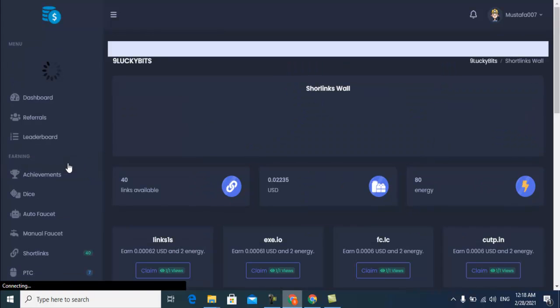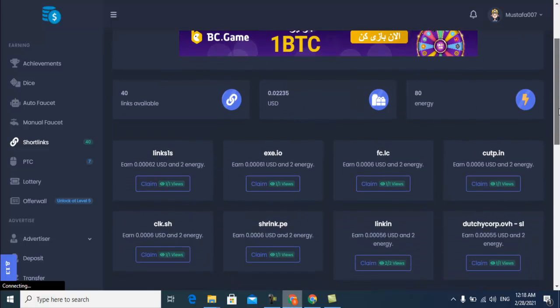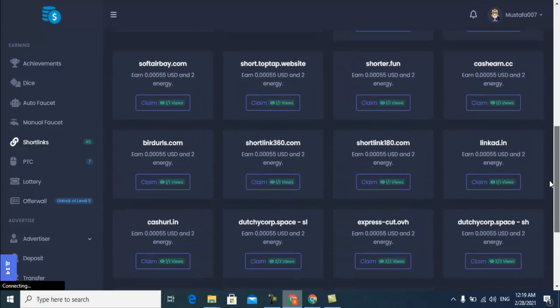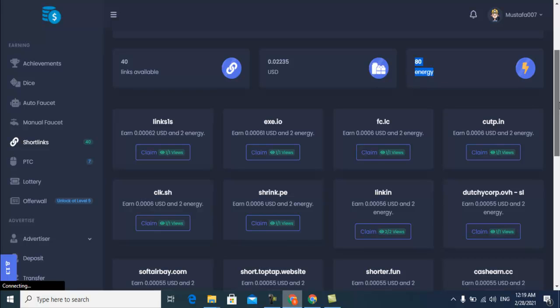The next one is short links. You can visit the short links and you can earn 2 satoshi, okay, and 80 energy. Okay, and you can earn it very easily. Just visit the short links.